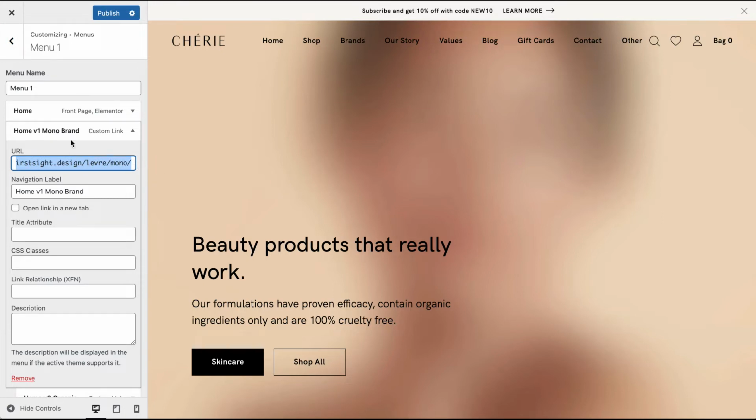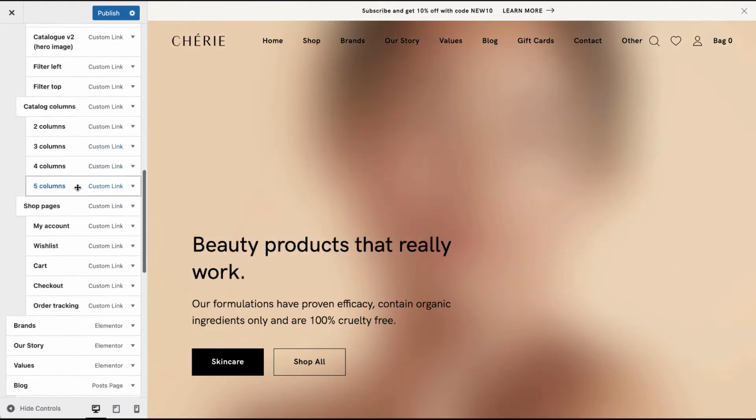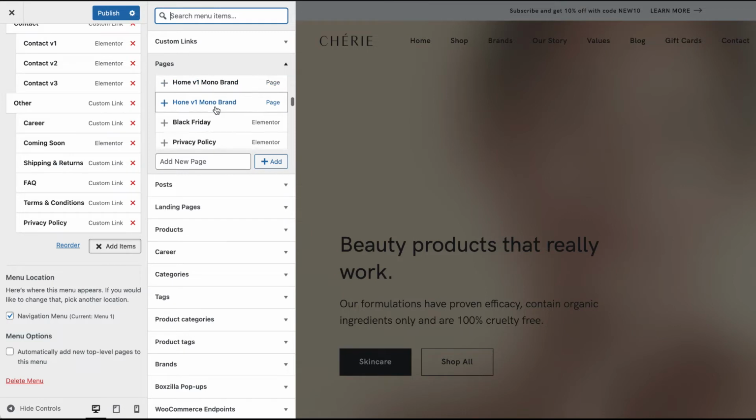So there is an option to add here pages that already exist on your website, or you can also add labels with custom links. So let's see how we can do that. Just click on the add items, and here you will see the list of all pages that are available on your website, and you can click on a page to add it to the list.